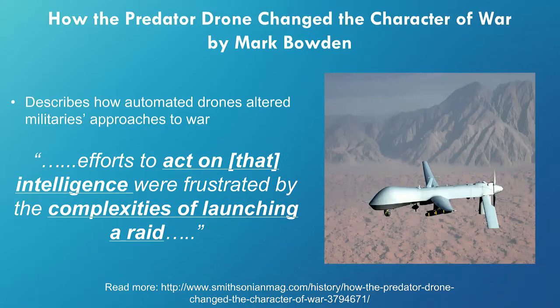And one of the analysts from the security agency was frustrated, and his response was, hey, why can't we put a missile on this recon drone? So while we talk about the rest of the presentation, think about how difficult it is to operationalize threat intelligence in the cybersecurity world, and let's see if you can relate to this story.